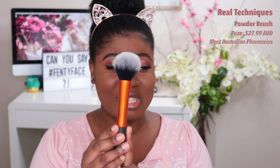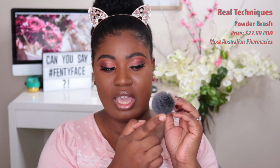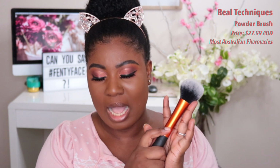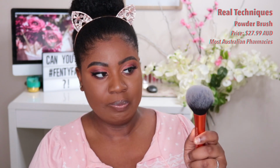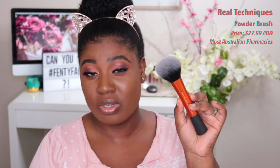Let's just smash everything. This is the Real Techniques powder brush. She's bad, but she's super soft. I really like Real Techniques brushes, hey. So this one in itself has the ability to give a very diffused look. You can't really target bronze with this one at all.